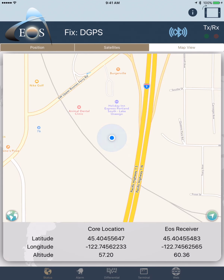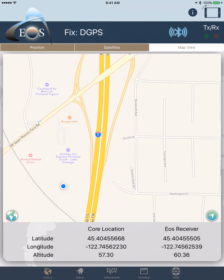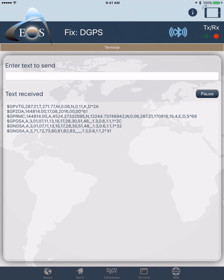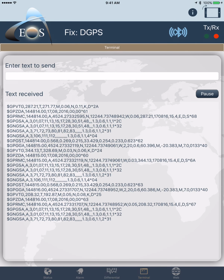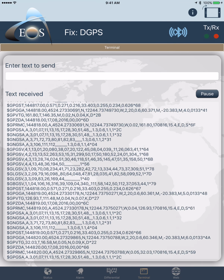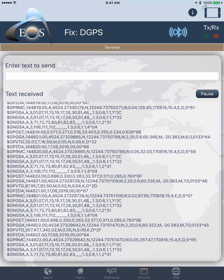There's also this map view. It's not super exciting. You can't actually do much with it. You're going to spend most of your time over here in the position tab. And then if we also look down here, we've got a terminal tab, and this just shows the NMEA data coming in. And as long as that's scrolling, that's good. We know we're receiving our information.